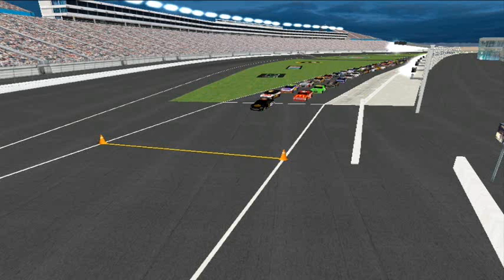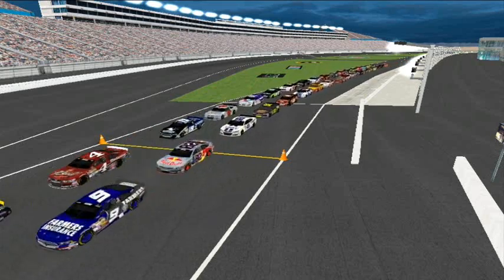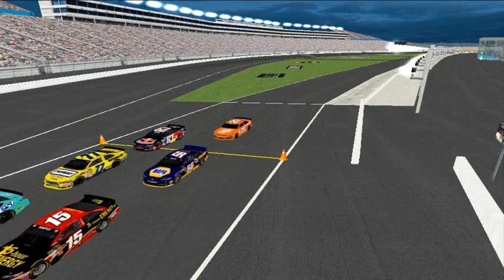Keep an eye on your temps for this first segment. We shouldn't really be in danger of overheating, but it will probably get up to about 220, so just keep an eye on that. And as the cars are rolling out pit road, here is your starting lineup for the Kobalt Tools 400.